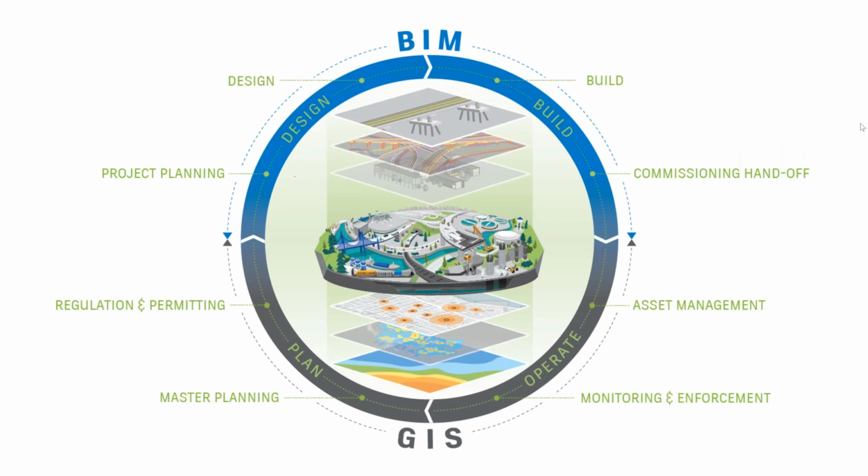Okay. So in connection to the earlier slide, there is a clear demarcation between where BIM and GIS have that nexus. BIM is strong on project planning, design, build, and commissioning and handoff, right? These are the four stages where all your BIM related software will come into the picture. Well, once it has been commissioned and handed over, the operation and planning aspects will always have the GIS aspect.